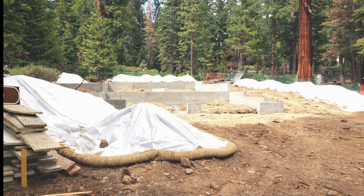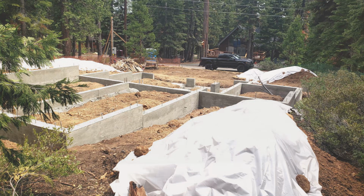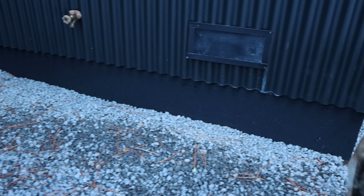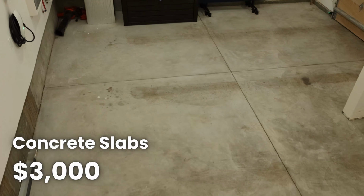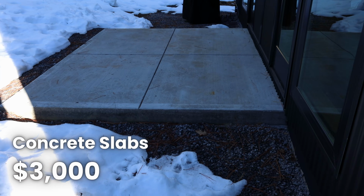Once the trenches were dug for all the footings and the forms were in place for the foundation, they went ahead and poured the concrete for the perimeter and all the piers. The cost to complete the foundation for the house and the deck was $38,000, and then it was an additional $3,000 to pour the slabs inside the garage and for the back patio.